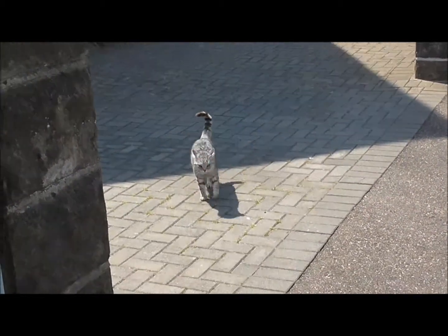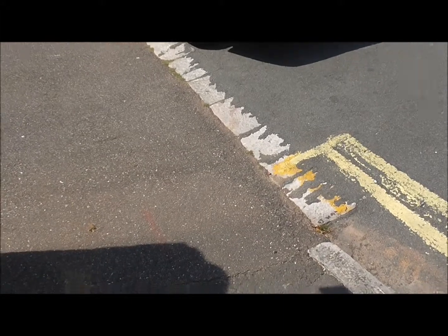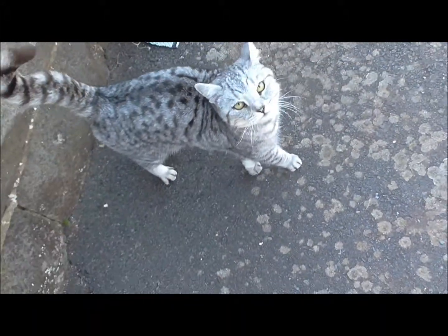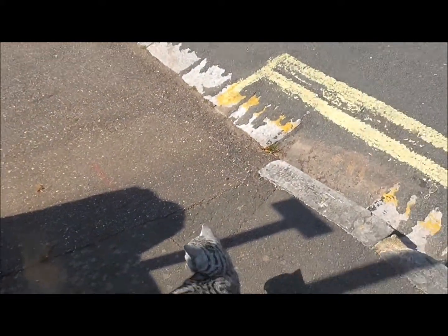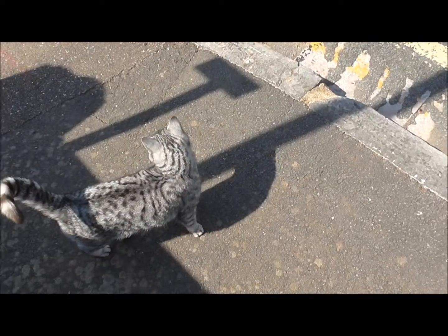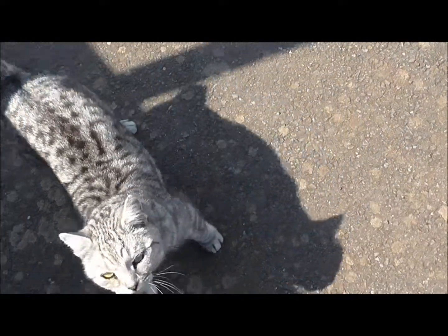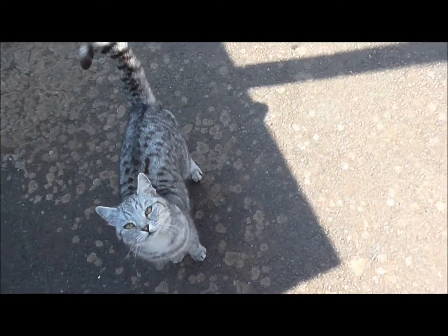Wherever it is. Oh, look. Hello. Hello. Now that's a true tabby, look, grey. Actually silver and black. Beautiful little thing. Oh no, I can't feed you.